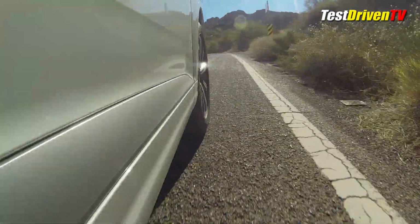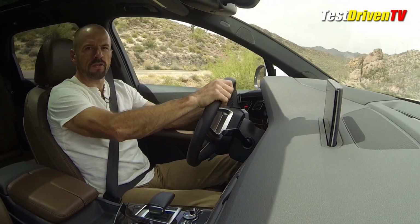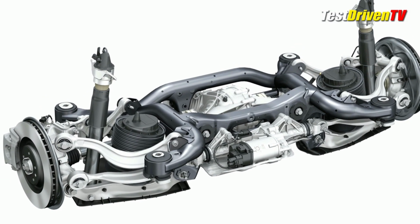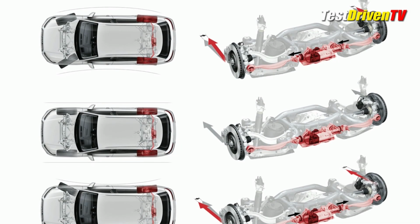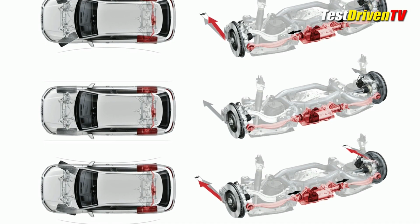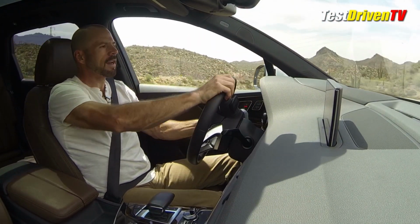Another great technology it has on this one is all-wheel steering. Now, what that means basically is four-wheel steering. There's a steering rack at the back, which is electronically controlled, and it will turn the wheels opposite of the front wheels at slow speed, like right now, going around tight corners, about 3 degrees, give or take. And at higher speeds on the freeway, it'll turn those wheels parallel, which gives you a little bit more stability when you're changing lanes. But right now, we're not doing that.